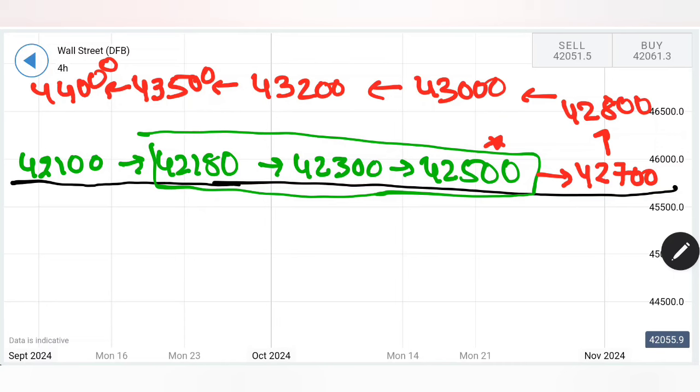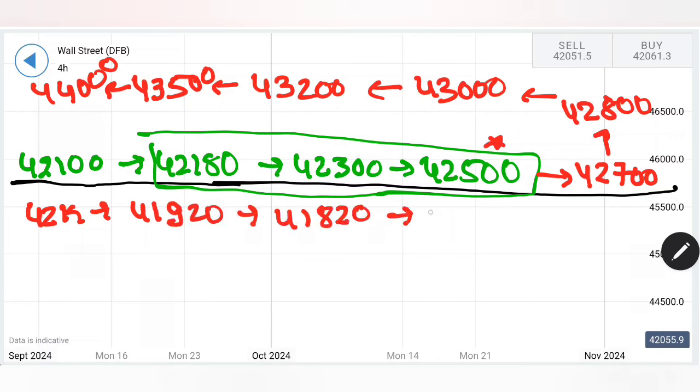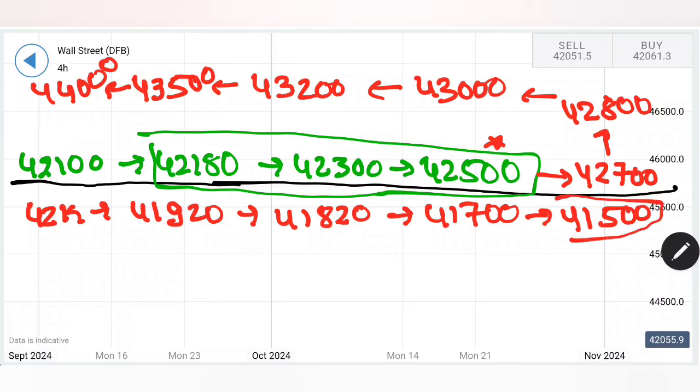These are markets. On the downside, I will recommend a sell now at 42,000 levels, but expect 41,920, 41,820, and 41,700. Very good support here. Below this, you can expect 41,500. Extremely important level is going to be there at 41,500. Below 41,500, chances will be high that we are seeing 41,200 and 41k.